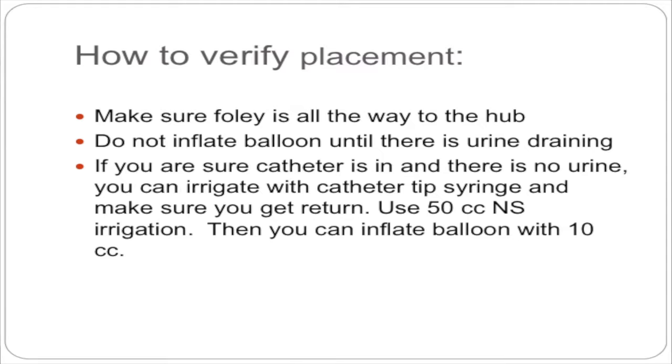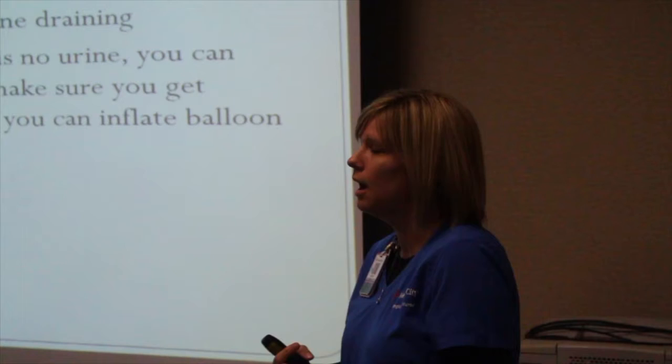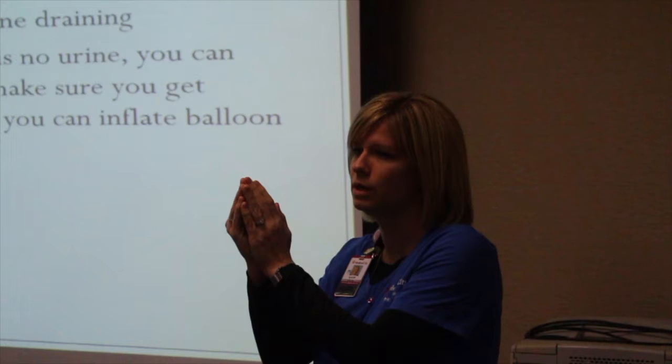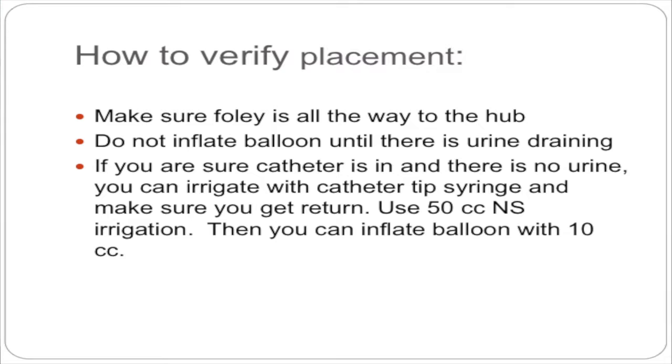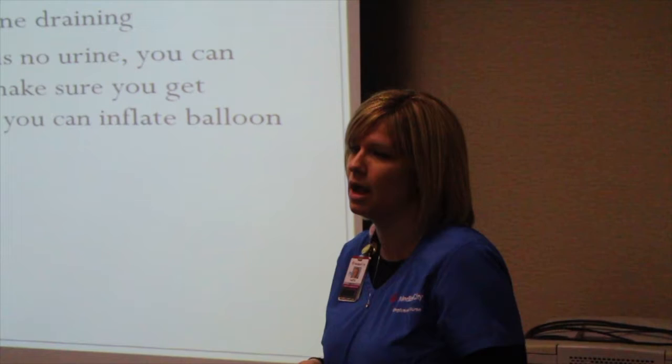Don't inflate the balloon until there is some sort of urine drainage. And if you're questioning if there's some sort of urine drainage, then you can go ahead and do an irrigation, and if it goes in smoothly, then you'll know that it's there. Dr. Moskowitz talked about how the bladder kind of is folded upon itself, so irrigating with just 30 cc's is not going to do anything. He recommended that we irrigate with three or four of the syringes before we pull back to see if we actually get any fluid back. Because if you put in 30, whatever you pull back may or may not be the fluid that you actually put in.